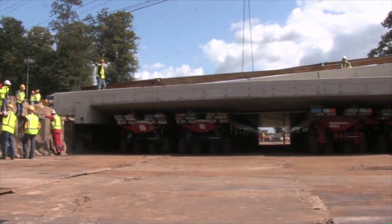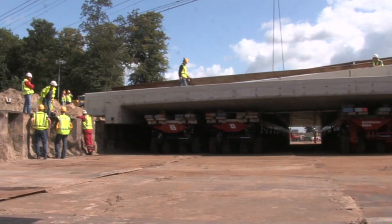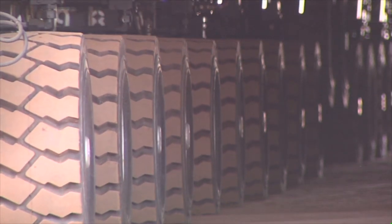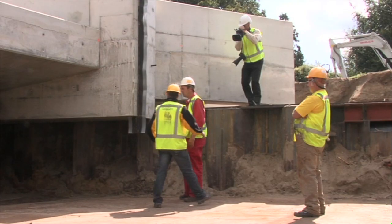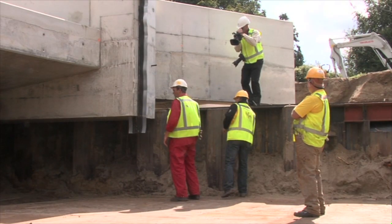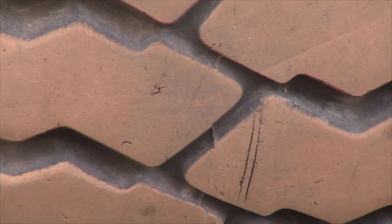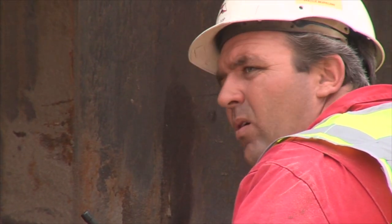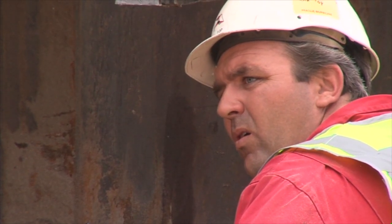Although everything has been carefully prepared and brought up to the right height, this is still precision work, because the bridge only has a couple of centimeters clearance. Henk Top, the project leader for this move, keeps a close eye on everything.